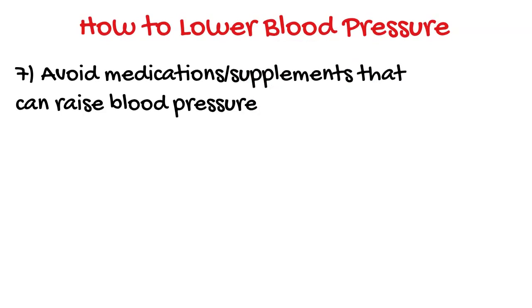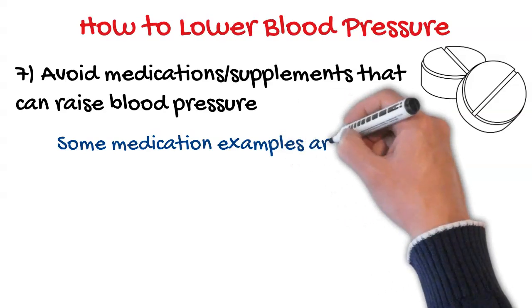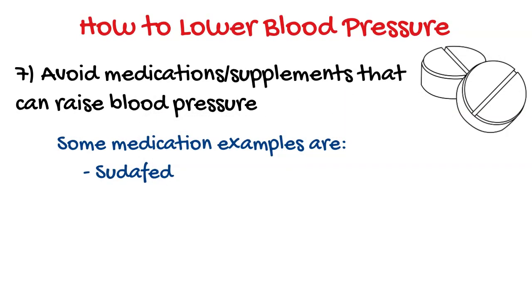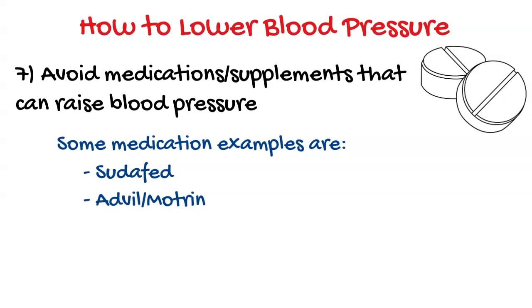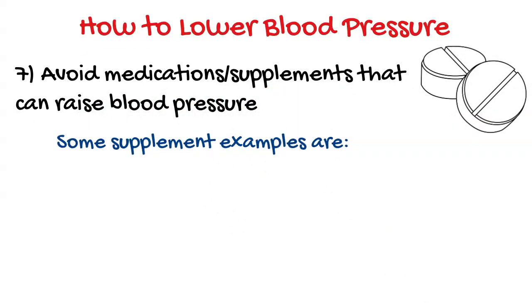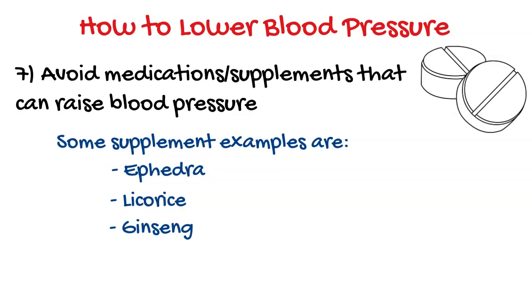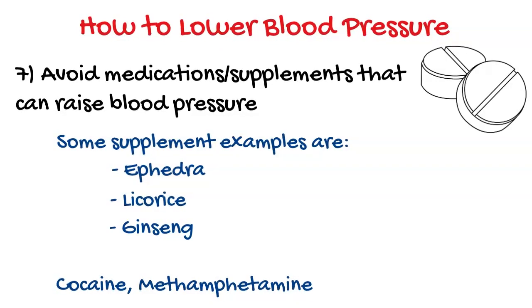You may want to talk to your local pharmacist for questions regarding your specific medications or supplements, but some common medications that can raise blood pressure are pseudoephedrine, also known as Sudafed, ibuprofen, also known as Advil or Motrin, naproxen, also known as Aleve, Adderall, and Ritalin, just to name a few. A couple supplements that may also raise blood pressure to watch out for are ephedra, licorice, and ginseng. As a side note, if you happen to partake in cocaine or methamphetamine, they will also raise your blood pressure.